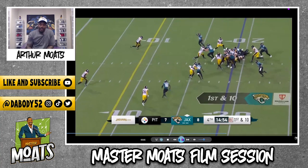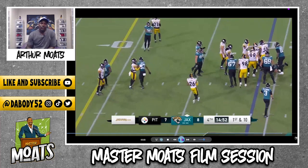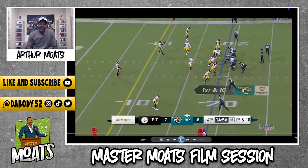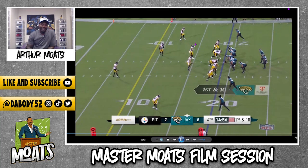Defeat your block. Go be a playmaker, man. Coach Tomlin, he's one of those guys. He'll tell you this all the time. Don't trade one for one. I don't want you to just kick that guy's butt. I want you to make the play, okay? Don't trade one for one. Right here, Mark does not trade one for one.